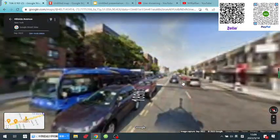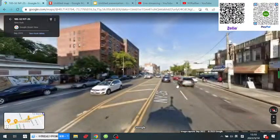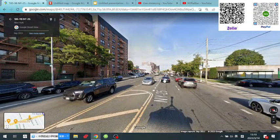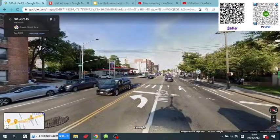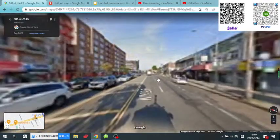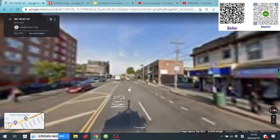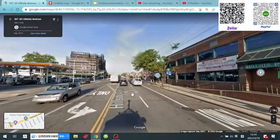So we will continue along here. And we will have stations along it, but I will talk about the stations later. I'm just going to go along the proposed route, and then we will look at the stations.